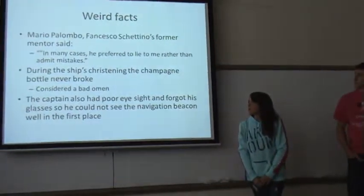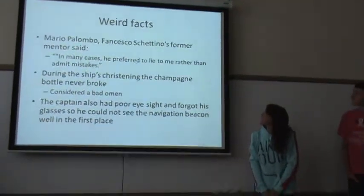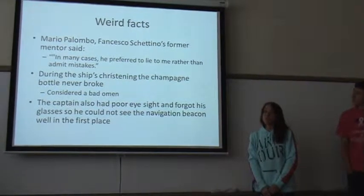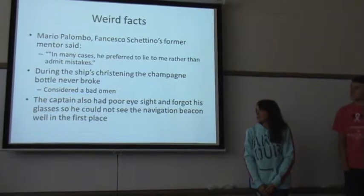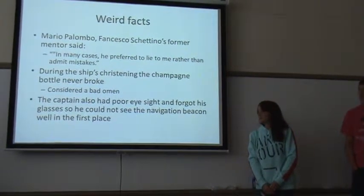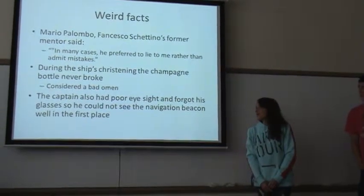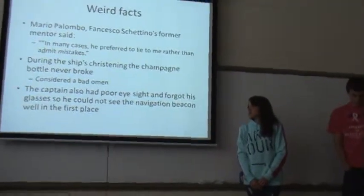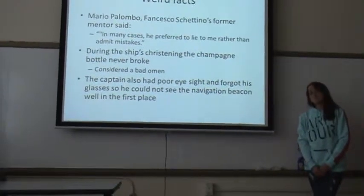Mario Palombo, Francesco Schettino's former mentor, said: In many cases, he preferred to lie to me rather than tell me the truth and admit mistakes. During the ship's christening, the bottle never broke, so that's a bad omen. And then the captain also had poor eyesight and forgot his glasses on the trip, so he could not even see the navigation. That's when he turned it off instead of having someone else do it.